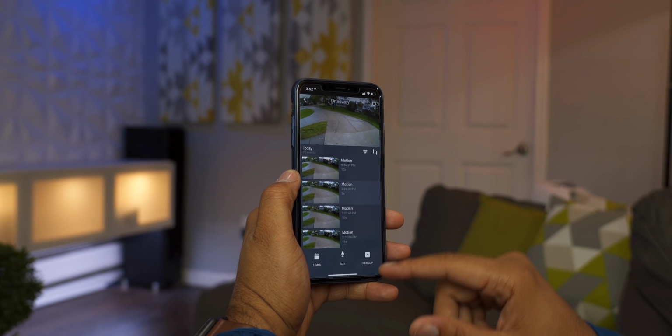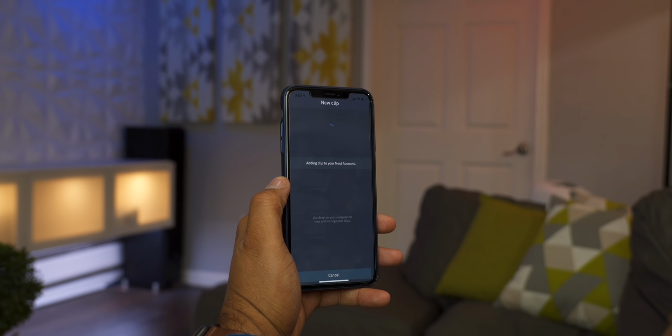But some of the nice features with the app is that you can pull down clips and upload them online instantly. You can send a link to someone to one of your clips. You can do a lot of things like that, which is definitely nice. But I think as far as ease of use and consistency, the Arlo app, in my opinion, is much better.